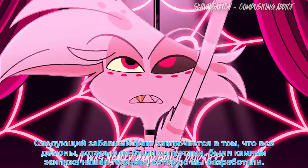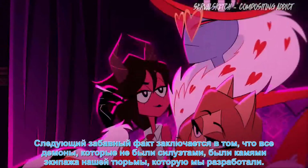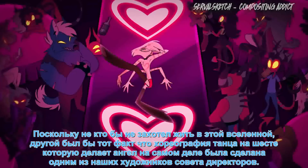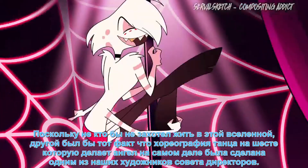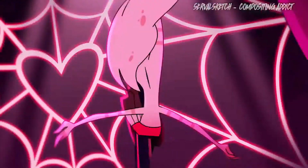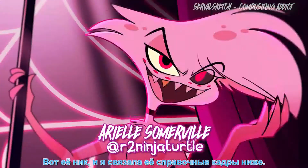The next fun fact is that all of the demons that weren't silhouettes were crew cameos of our imp sonas that we've designed, since who wouldn't want to live in this universe? Another one would be that the pole dancing choreography that Angel does was actually done by one of our board artists. Here's her name, and I've linked her reference footage down below.